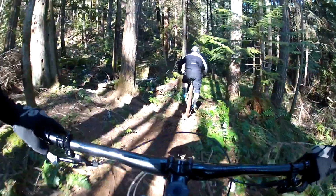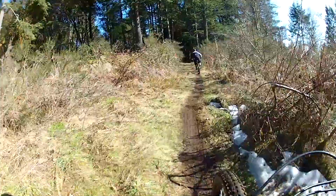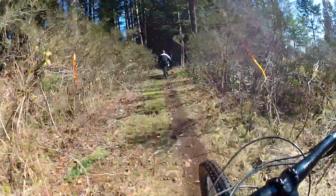So very capable bike though. The alloy version here that I'm riding is obviously a lot heavier than the carbon Instinct. I did totally love riding the carbon Instinct with 140 travel. But on this one it just feels a little bit cumbersome, maybe because of the extra weight from the alloy. I wasn't going fast enough.